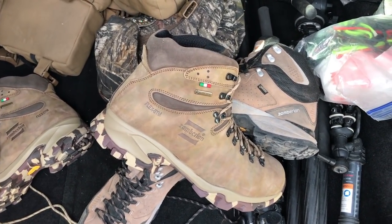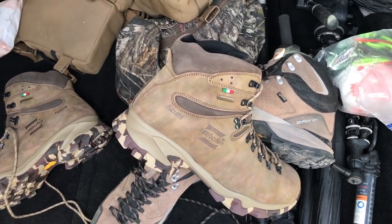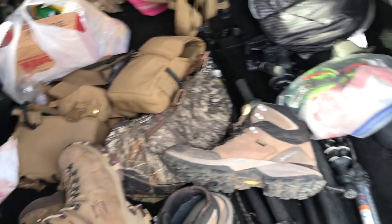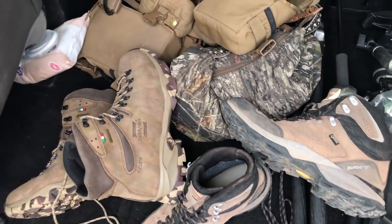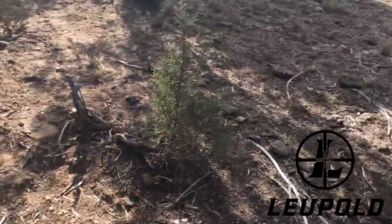So that's what I'm going to start breaking in today. I don't know how long I'm going to wear them today. I'll probably end up switching and going back to the Yarens. I can't ever remember the names, so I'm going to just start renaming them. So we're going to get them put on.